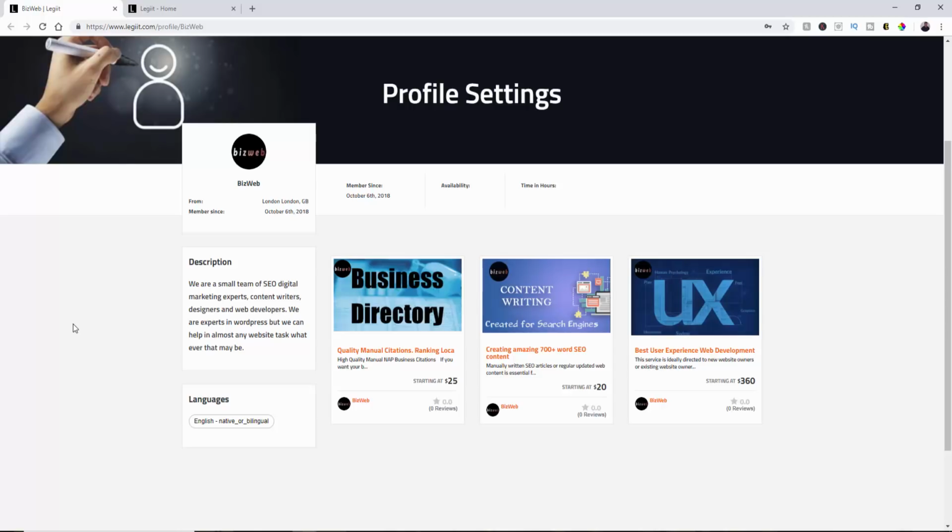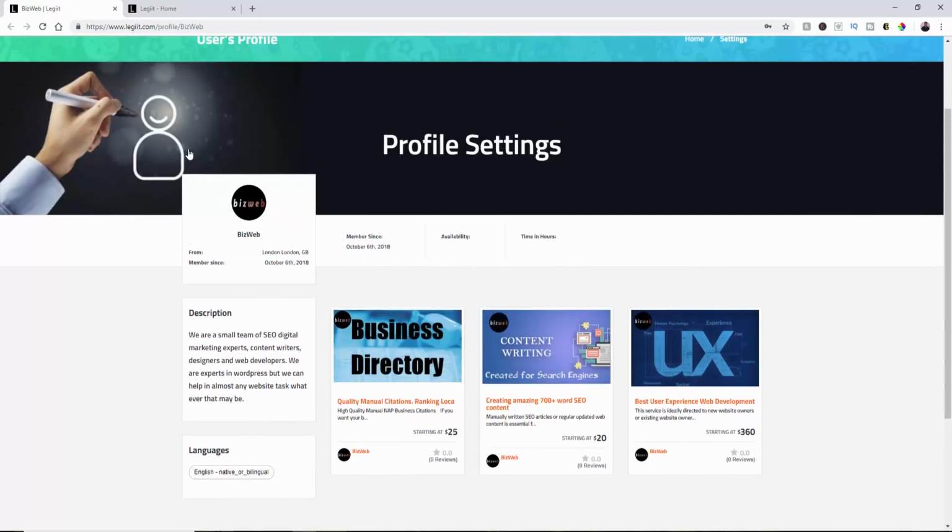Maybe just brighten up your images a little bit. Be a little more fun and a little happier with it. So overall, that's pretty much it. Your profile doesn't look that bad. There's nothing here that would disqualify me from working with you just by glancing at it. If I were on the lookout for these types of services, I would definitely dig a little further into it.